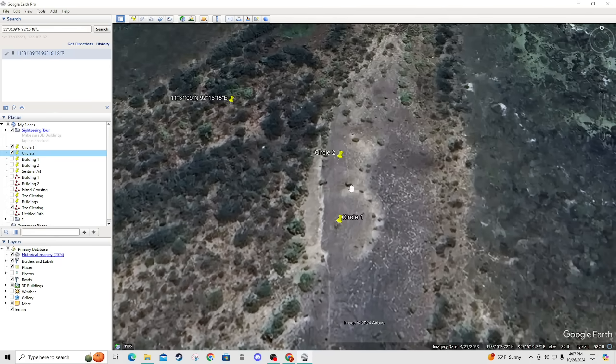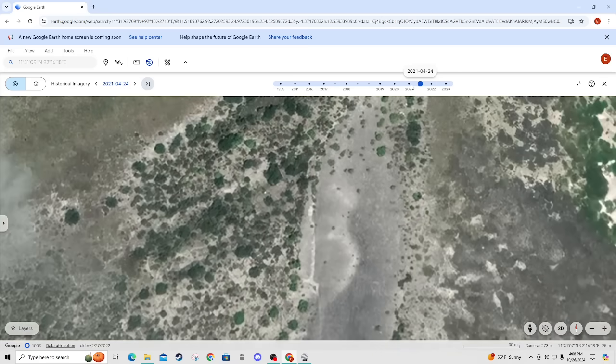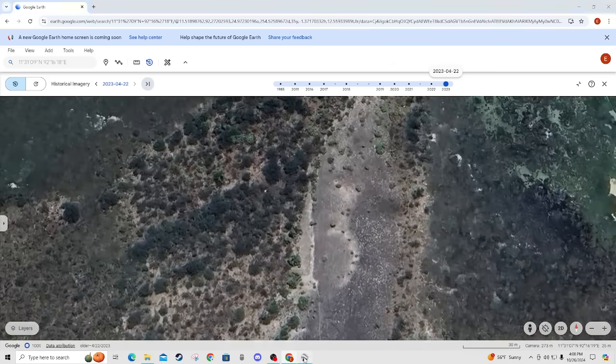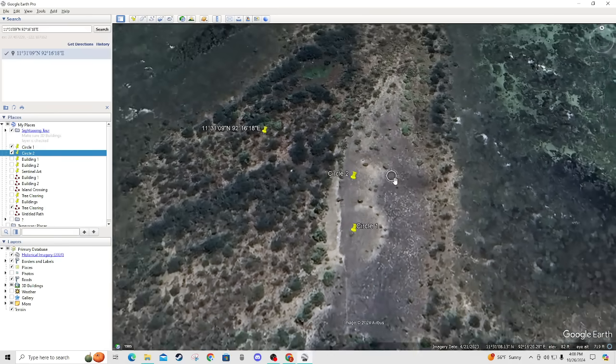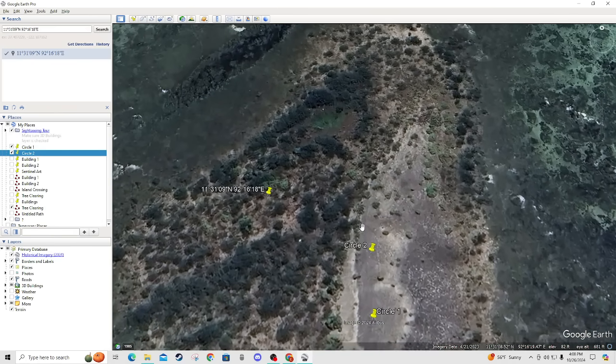What's interesting is the consistency and spacing between the objects on the perimeter and from the center of the circles. If we do look at the browser version of Google Earth with the historical timeline, as we go back, we do see that the objects on the perimeter do get smaller. So it looks like they may have planted some bushes or trees, maybe to block out their view of this dirt mound as they're walking up this path here.